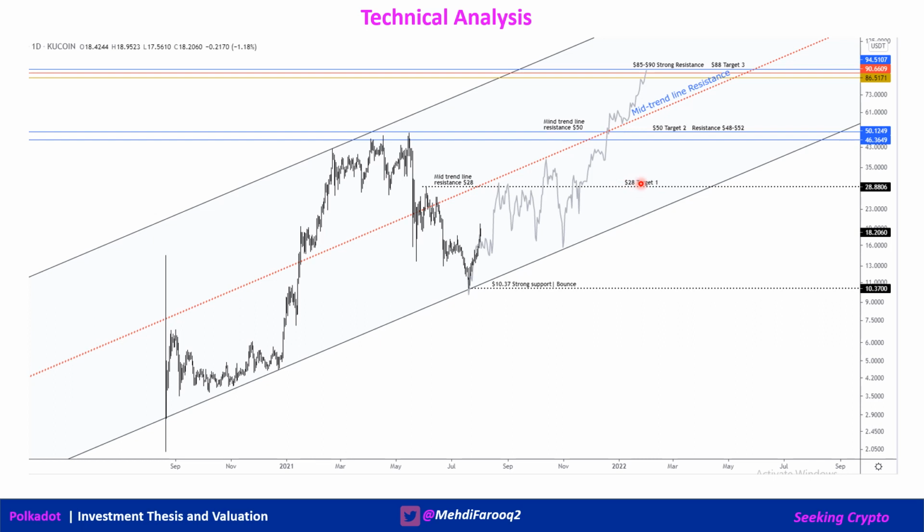All in all, if we resume in a bull market, then it is a possibility that we might go a bit parabolic and test the upper end of the trend channel. And in this case, it won't be surprising by the end of 2022 to have more than a $90 price for Polkadot.